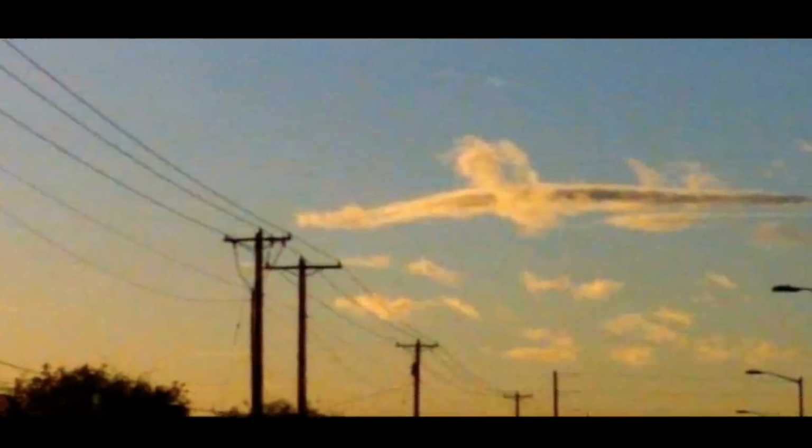Again, this is supposed to be just random clouds in the sky, but they don't look very random. That's what compelled Brian to take the photos that he shared with me from Salem, Oregon. Have you guys ever seen anything like that? Strange configuration above Salem, Oregon that definitely does not look like its neighbors.